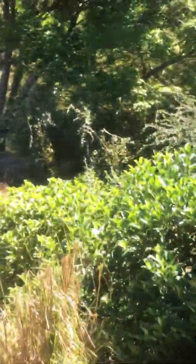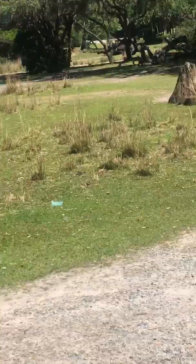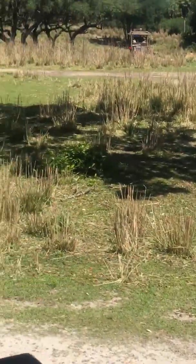Now, we're already starting to see movement on the savanna up ahead, including giraffe and wildebeest. I should be able to get you pretty close to everybody out here. Many of the animals that live on the savanna will live here year-round. Others will migrate through during certain times of the year. This is all a part of the wild Africa we've been working so hard to protect.